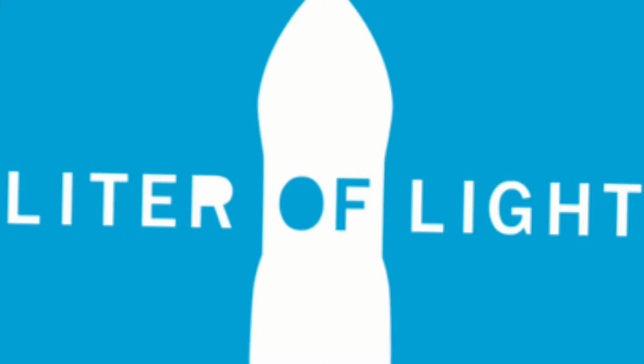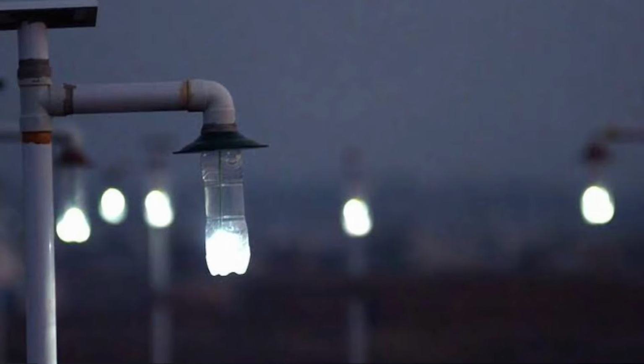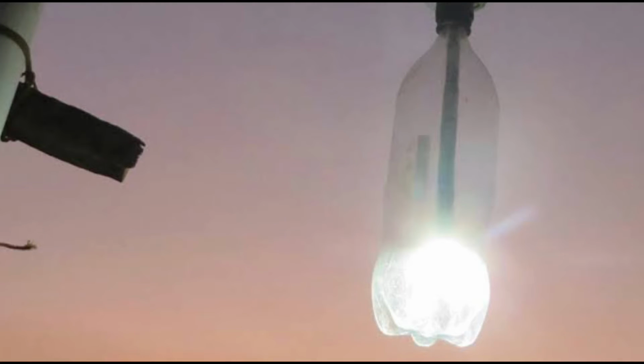1. Liter of Light, which turns PET bottles into lamps. The Liter of Light project, which brings light to the lives of people who cannot reach it, is very cheap, but very effective. Lamps made using a PET bottle in areas that need light get their energy from the sun.